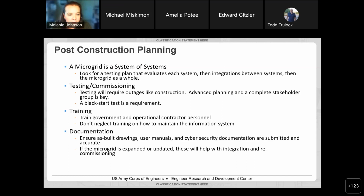And no one will change my mind that a black start test is a requirement for commissioning a microgrid. In fact, I will go so far as to say you should black start test your microgrid at least once a year. Otherwise, it doesn't work anymore.